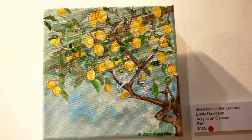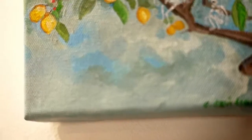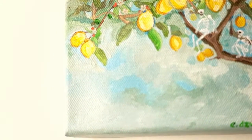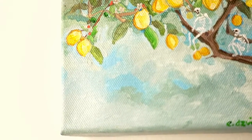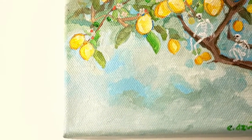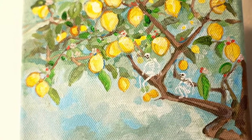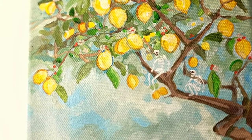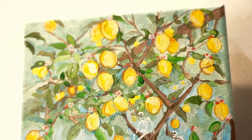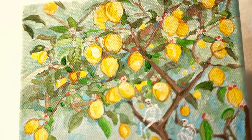Look at the sky, too. I love that blue that kind of comes through like a ribbon near the bottom, but up a little bit from the edge. Right here, that blue there. That's more of a quintessential blue sky. And then she's got that misty, foamy blue. And it just makes everything pop in the lemon trees. And again, the skeletons are so tiny that you've got to come in and really take a good look at them and see how much fun they're having in the lemon tree.